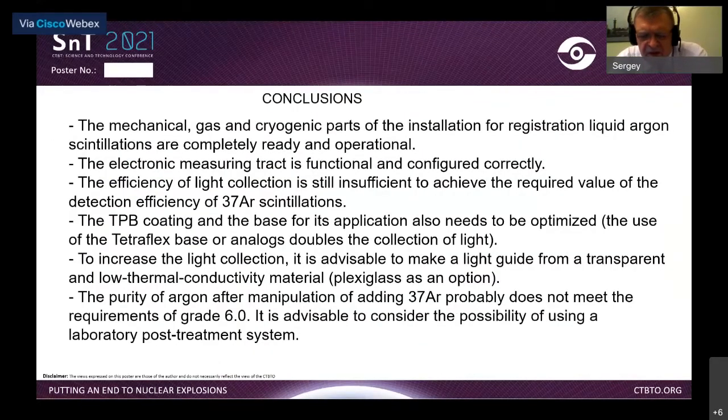Based on the above, we can conclude that the mechanical, gas, and cryogenic parts of the installation for registration of liquid argon scintillation are completely ready and operational. The electronic measuring tract is functional and configured correctly. The efficiency of light collection is still insufficient to achieve the required value of the detecting efficiency of argon-37 scintillation. The tetraphenylbutadiene coating and the base for its application also need to be optimized. The use of a Tetratex base or analog doubles the collection of light.